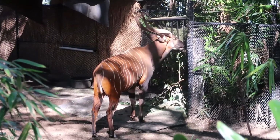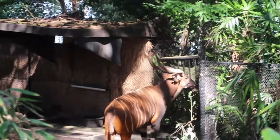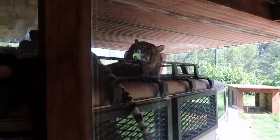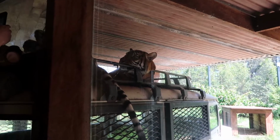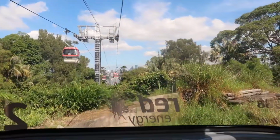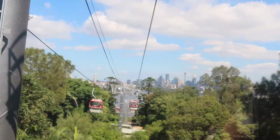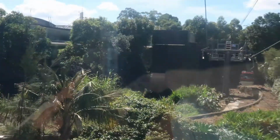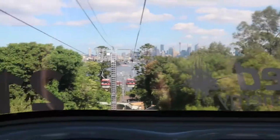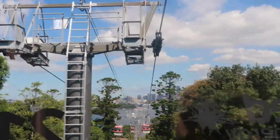Look how big that gazelle is. Very pretty. Reminds me of Zootopia, all these animals. Wow. So pretty. Oh my god. We're leaving on the sky rail. These are a lot of animals. We saw some monkeys, chimpanzees, everything. See you when we get on the ferry.